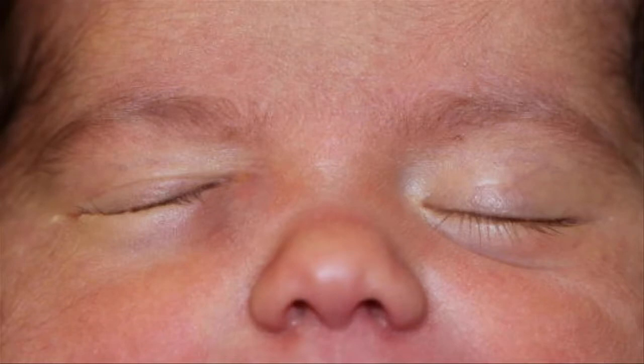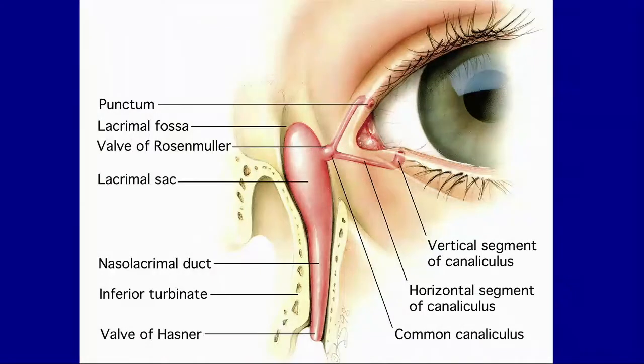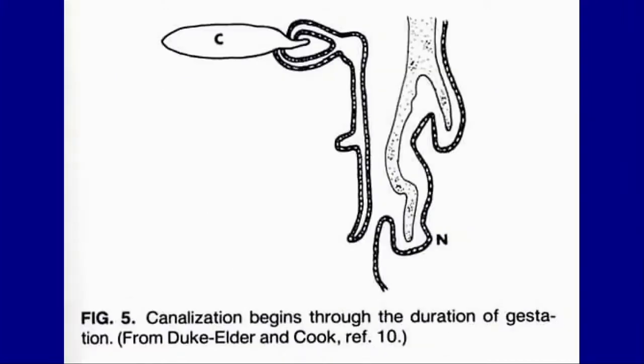I think people are quite familiar with the idea that this patient likely has a congenital or some kind of blocked tear duct with a visible sac that's dilated below the medial canthus. And in terms of the diagnosis of a blocked tear duct, it is very common, 1 in 9 children, but most children, as we're quite aware, get better by the time they're 1. So with conservative management, we often can avoid surgery. When we think about the nasolacrimal anatomy, which I think most of us are very familiar with, I just want to remind you that the solid cord begins around the age of 12 weeks. And in some children, it doesn't make its way all the way into the nose.